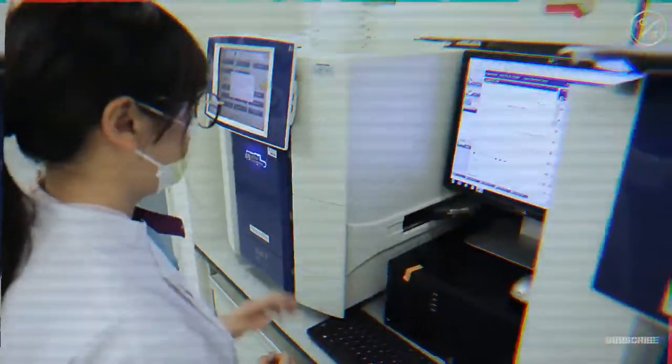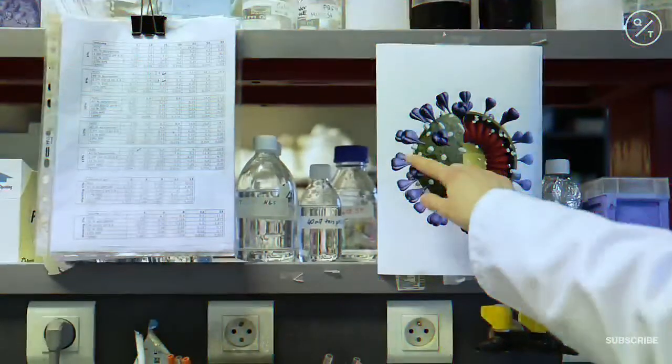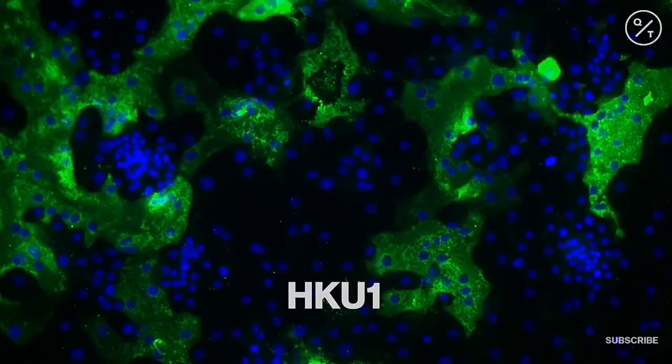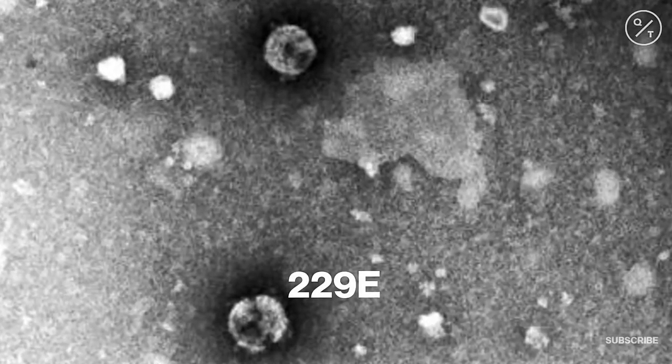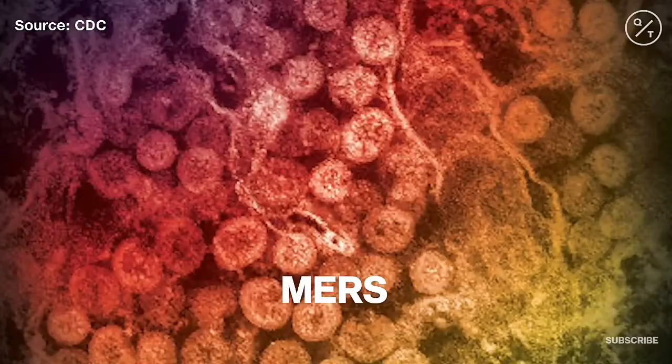By sequencing, people have actually discovered literally hundreds of coronaviruses, but the main ones which affect humans are the seasonal ones, the NL63, the Hong Kong U1, the 229E, and then we have these three moderately severe ones, the SARS, the MERS, and this new one.